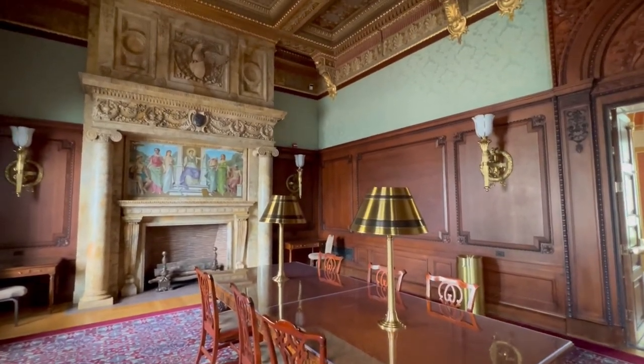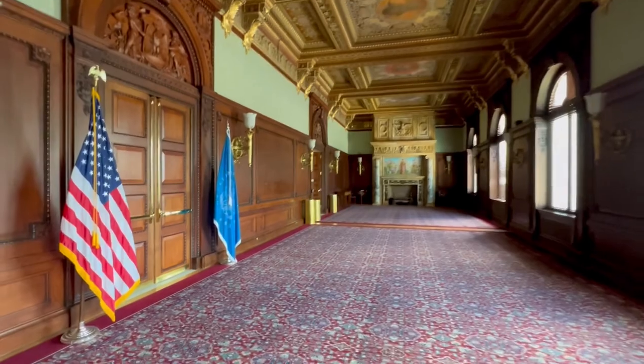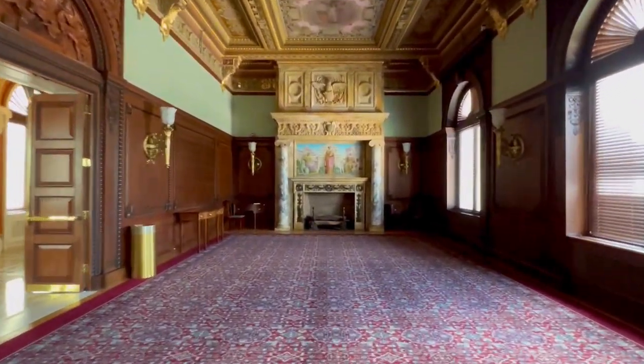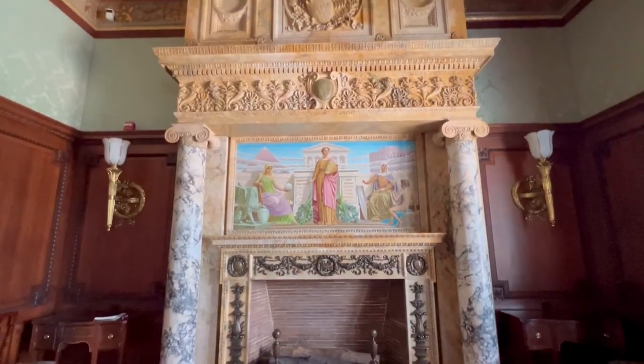Behind me was the Librarian of Congress. The head was used here in this office from 1897 all the way up to the 1980s and is now used for ceremonial purposes. It is gorgeous. All of the artwork is hand painted on the ceiling, and I would say that this is slightly nicer than my office at work. Absolutely gorgeous chamber, and nobody's in here, but it's gorgeous.